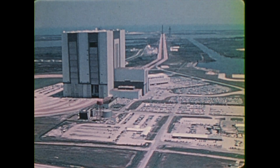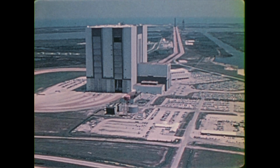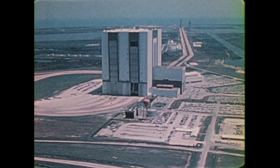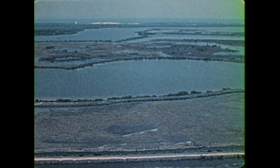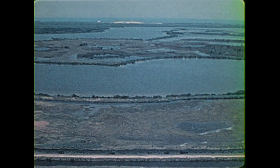5 miles further north, Kennedy Parkway passes the Vehicle Assembly Building. Two Apollo launch pads close to the ocean shoreline are in the background. Banana Creek, a meandering shallow waterway, flows westward from the pad area. Except for isolated launch facilities, much of this upper portion of Merritt Island is unoccupied and virtually untouched by construction.